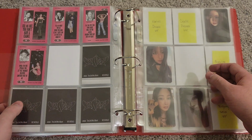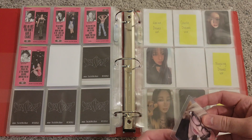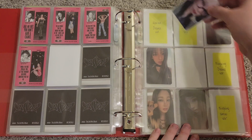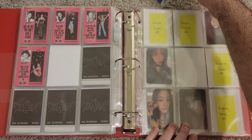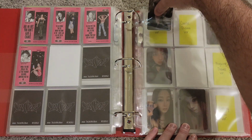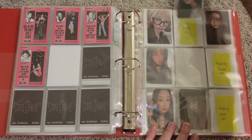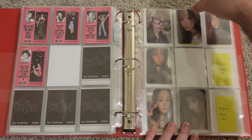And now let's get the other photo cards. Okay, so the photo cards from the front are acquired. So I'm just gonna do the traditional 8-person layout for this page. And we're gonna do the pre-town. I just said the pre-town.